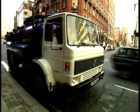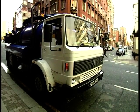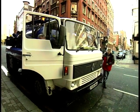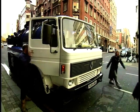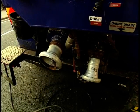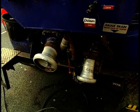One of the problems with Mike's job is that even if he's been briefed on the phone by the customer, he never really knows what's lying in store for him. It could be anything from blocked toilets to heavy flooding. And to make things even more interesting, during the day their scheduled jobs can change.